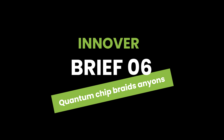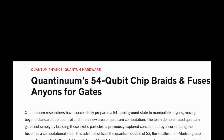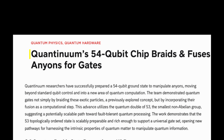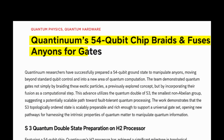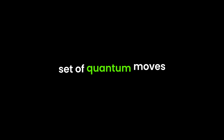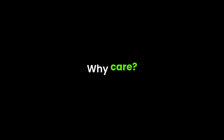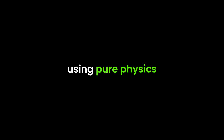Innover Brief 6. Quantum chip braids anyons. Last one, and it is the strange one I promised you. Here is that chip trick from the start of the video. Quantinuum used its 54-qubit chip to play with tiny particles called anyons. They braided these particles like threads. Then they fused them together. Doing both at once gave them a full set of quantum moves for the first time. Why care? This is a real path to quantum computers that fix their own mistakes. Today's quantum machines break easily. This kind could protect itself using pure physics.